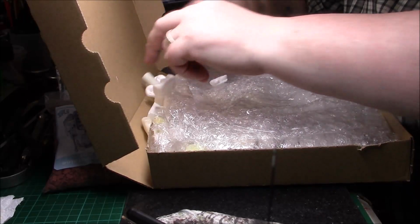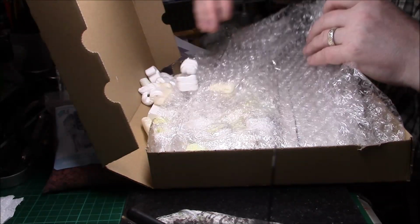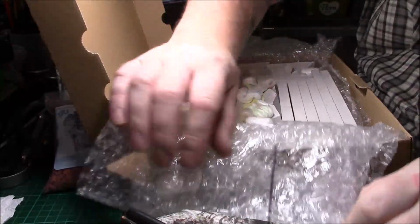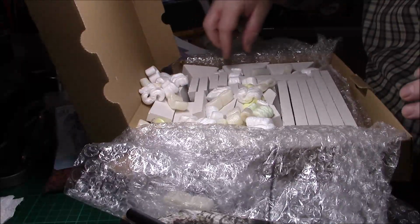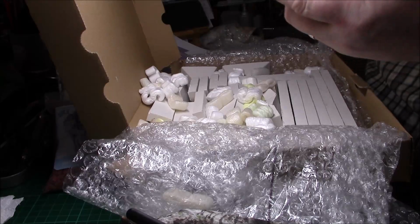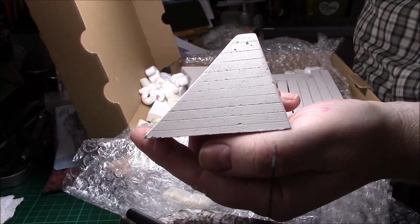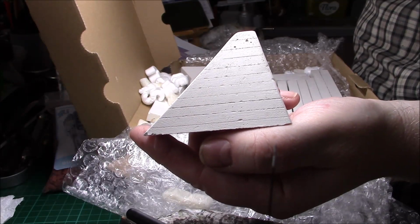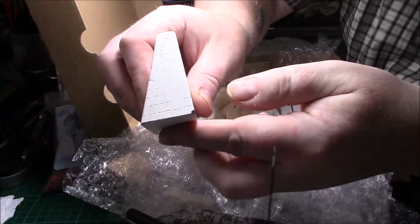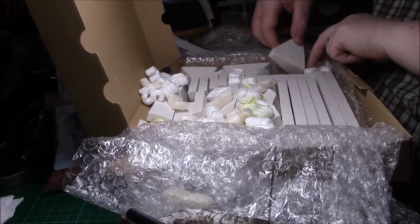As you can see, it's all well packed with the bubble wrap. So this is what we have to start with. The bigger pieces are quite nice. You can damage them up. There's a few little potholes there. They're not going to be perfect either, so you can damage them a little bit. That's the pattern all the way around. So that's part of the west wall, obviously.